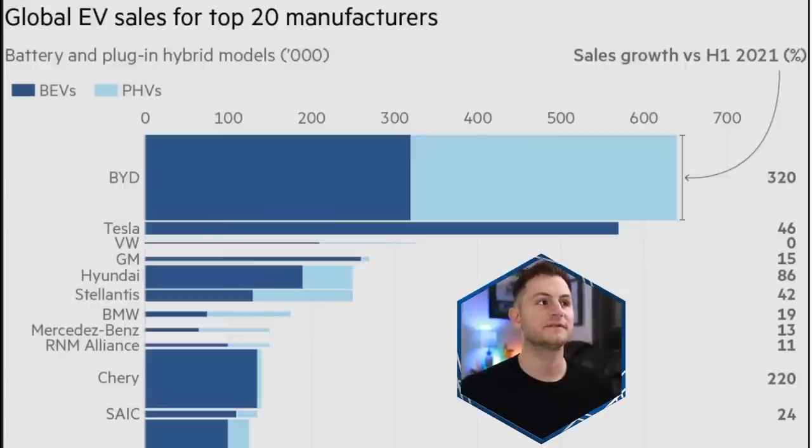And since we all love data, here we have global EV sales for the top 20 manufacturers. Darker blue is full battery electric vehicles, and the lighter, plug-in hybrids. The horizontal size of each bar is showing us the number of EVs sold through the first half of this year.